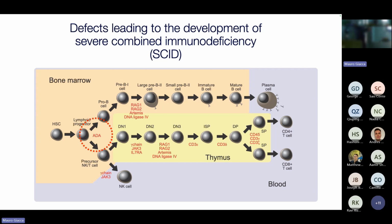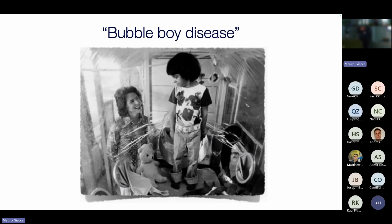All these come through this route. So if there are defects in any of these steps of maturation, children develop a severe combined immunodeficiency, in which, according to the defect, T cells, B cells, NK cells, or all three or a combination don't work.